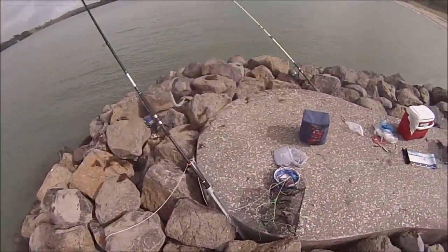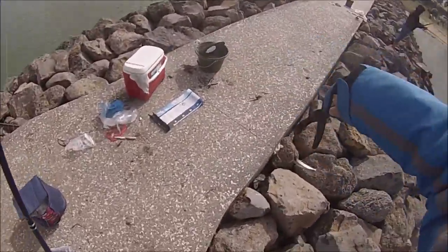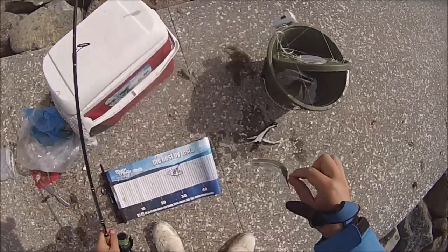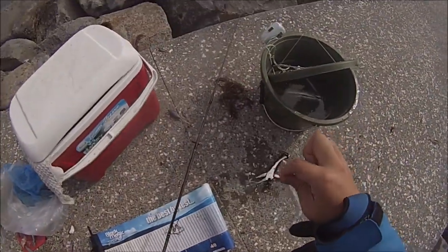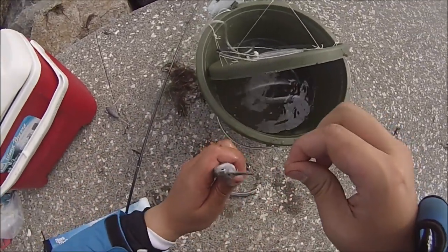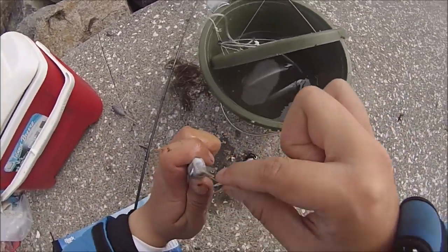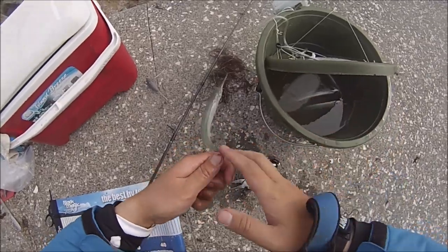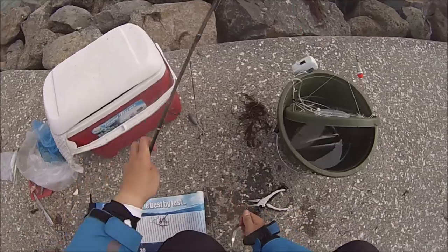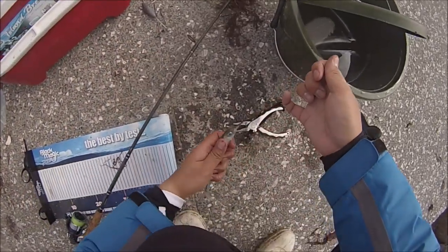Another piper. Oh my god, it keeps swallowing it. I don't know what to do because these guys keep swallowing it down. They're relentless. Oh jeez. But luckily these guys won't go to waste. Well, that's my catch for today.